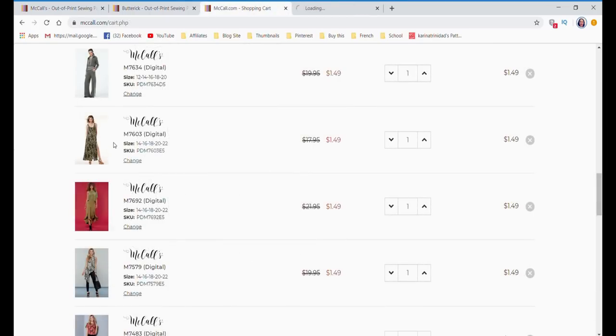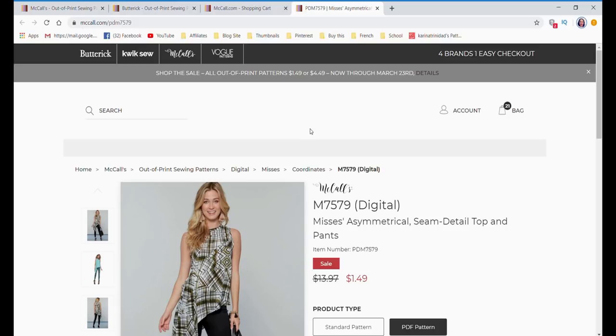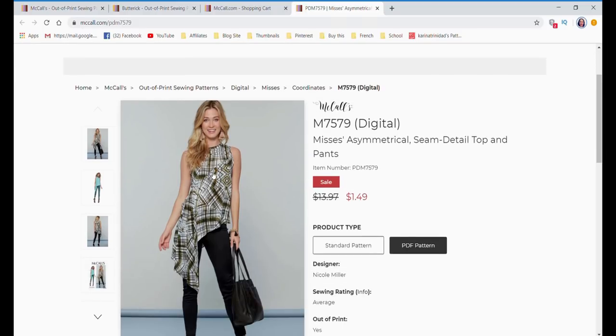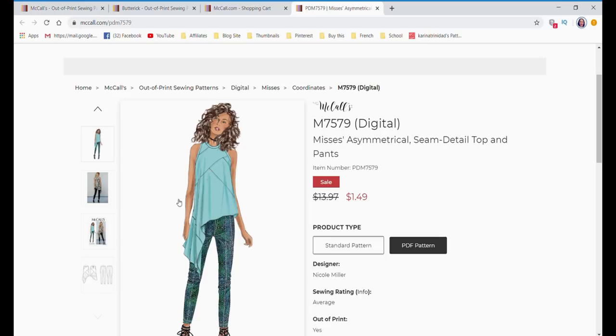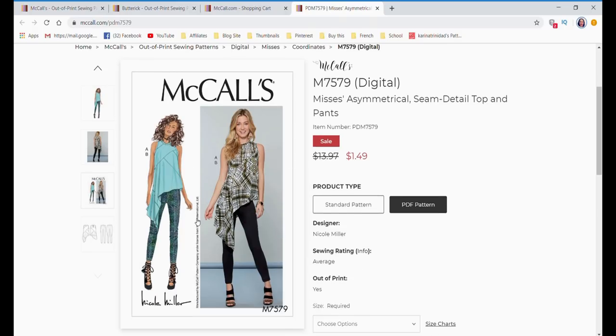The next one might also be a bit strange for some of you because it's an asymmetrical seam detail top and pants. Look, I'm not looking at the pants here at all. Here you can't really see the details that much. In this one you can, in the art here, because you can see the seams right there, and I can see myself wearing a style like this for sure. Now, other than wearing it with really skinny tight pants, I would also wear this with a really fitted pencil skirt. I think that would be the option that I would be most drawn to because I'm more of a skirt person.